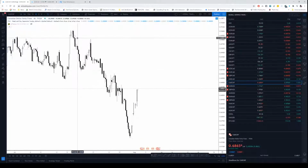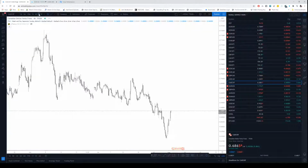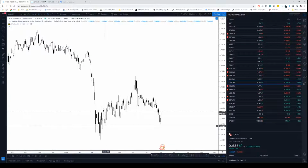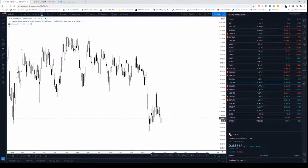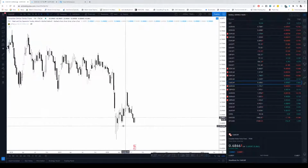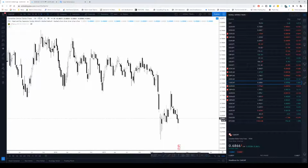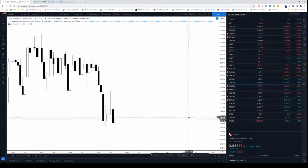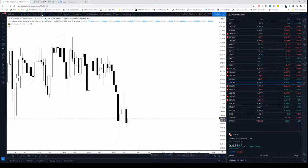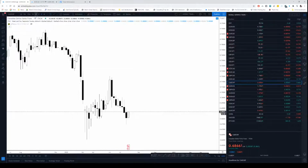Card Swiss has bounced from I don't know where. On the weekly, it's just a wick, so I have no idea where price is bouncing up from. If I drop down to the monthly, it's even more apparent. There's nothing in here for price to bounce off from. So I think it's just a pullback.